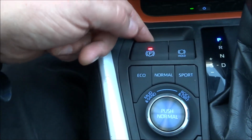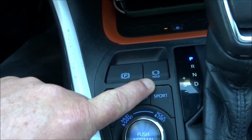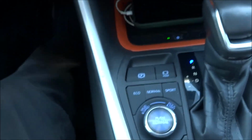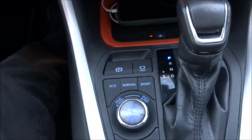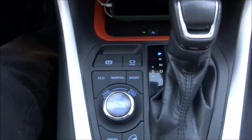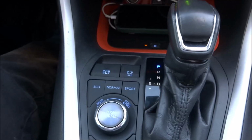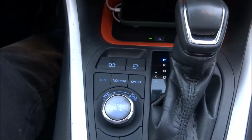Parking brake can be set manually and released with this little switch. It has an auto hold mode, and if you've ever had that on a car, it sounds kind of ridiculous, but it's a neat feature, especially if you're doing a lot of city driving where it's stop and go. You stop at stoplights, or in high traffic areas. If you're commuting into Toronto and there are pile-ups on the highways and traffic jams, often you're sitting in a parking lot for 20 minutes waiting for traffic to move.